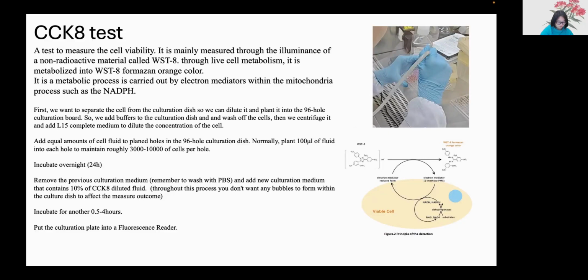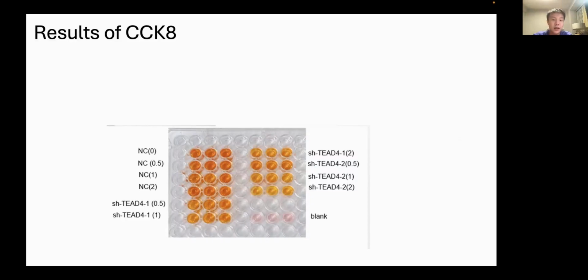So the Cell Counting Kit 8 experiment, this is the procedure. I don't really need to read it, but basically it's the process of using this chemical. In a viable cell there are metabolic processes, and NADPH, for example, will reduce this WST-8 into WST-8 formazan, which is orange in color, and is then measured quantitatively through a machine that measures the intensity. And this is the results.